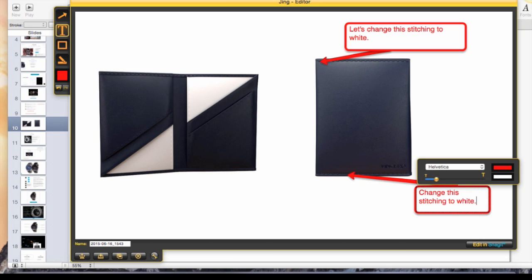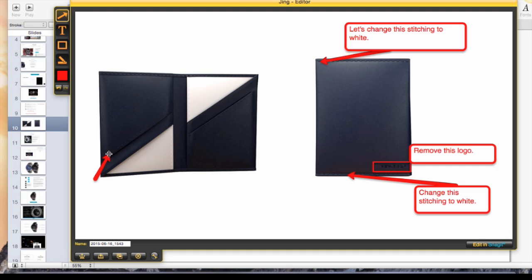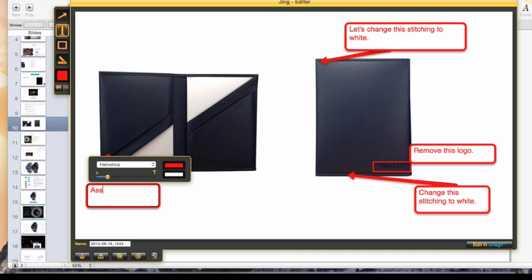Guys, what I figured out is when you're working with designers, especially if they are outsourced designers, you gotta really be as clear as possible. As clear as possible is going to save you in the long run. We're gonna remove this logo. Okay. I also want to add white stitching here. Whoops. Okay, and one more.